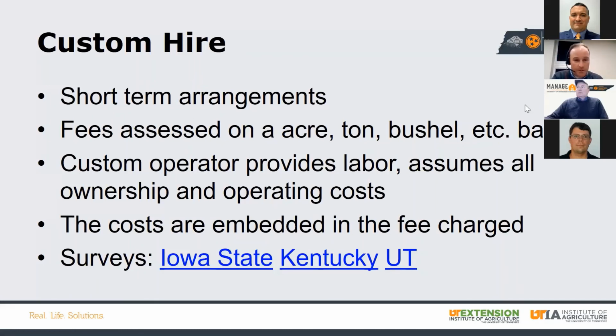And there's a number of sources for these. Iowa State has one, Kentucky has one, and we have a good survey of what people are paying for custom hire. So if you're in a situation where you want to know, I need to get hay baled, what's it going to cost me? I need to get silage chopped, what's it going to cost me? These are good starting points. So you can find these. David will have these too. He'll have access to these. So it's also a good starting point if you're trying to create an enterprise budget for a particular thing.